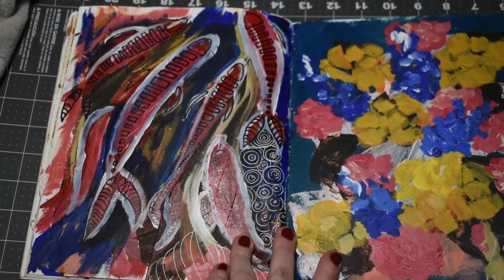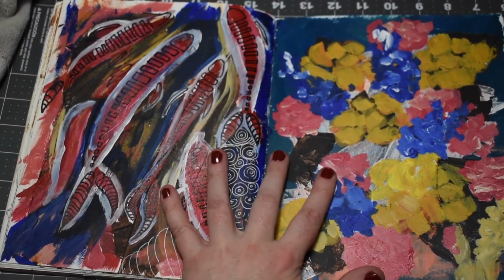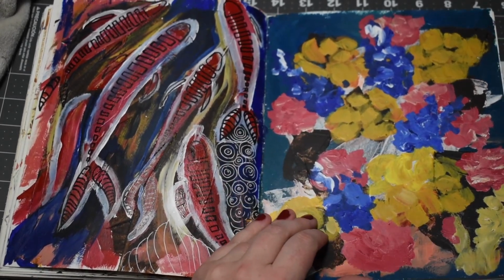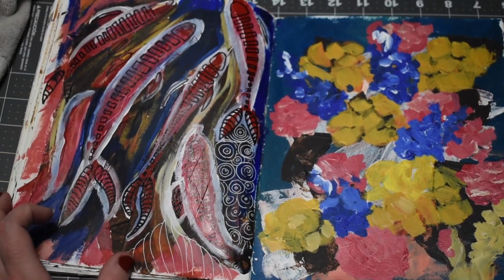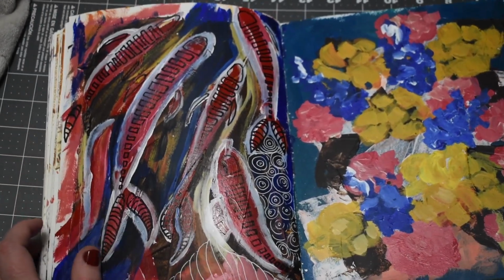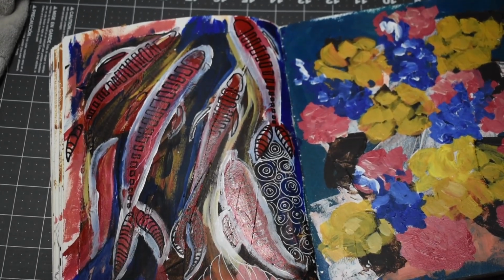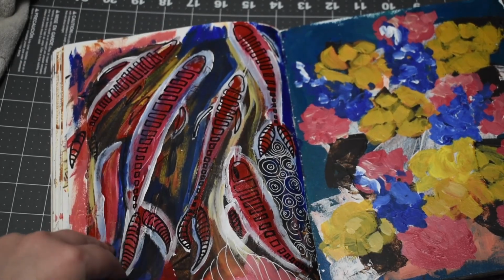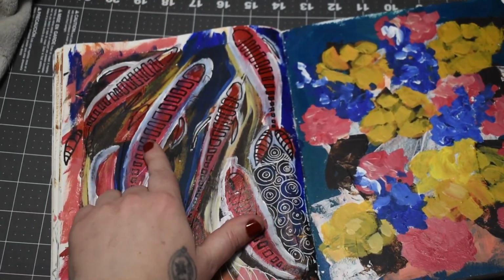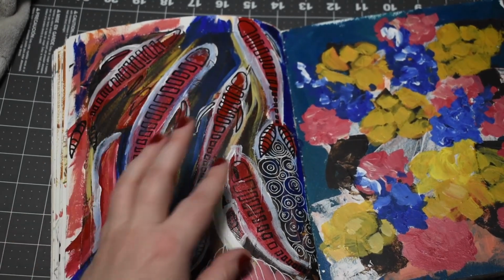This was two pages of trying to use a paint. This is acrylic, they're both acrylic. I was trying to do more of an impressionistic bouquet of flowers without reference, and I don't think it worked very well. And then on this one, I was just making shapes and then drawing what I thought I saw out of those shapes. So they turned into fishes. And then I feel like I used a Sharpie on top of that to draw on top of the fishes.